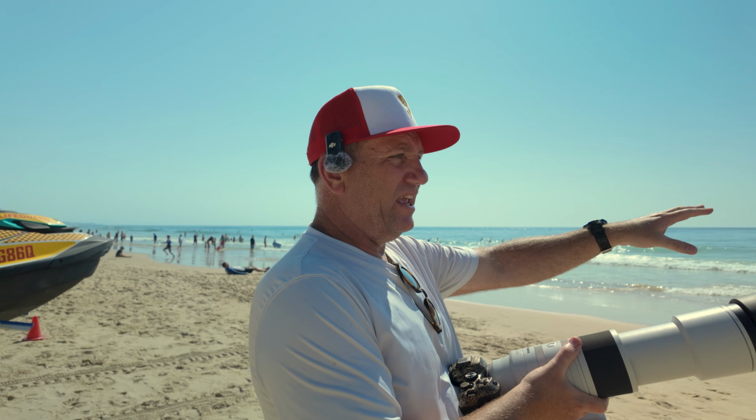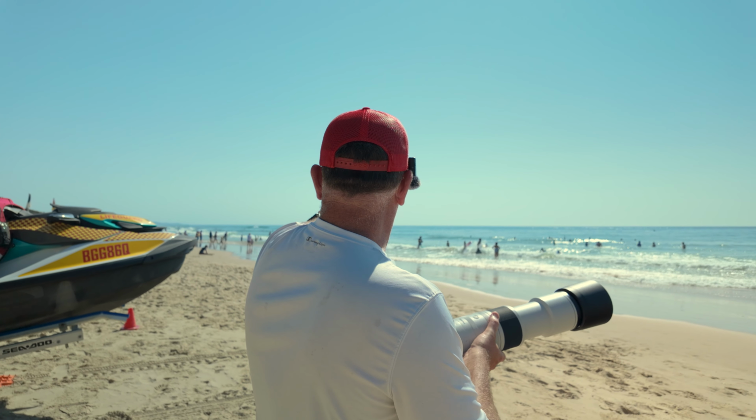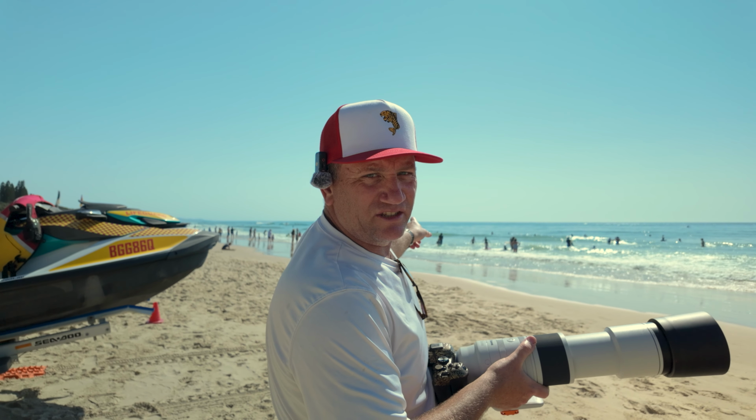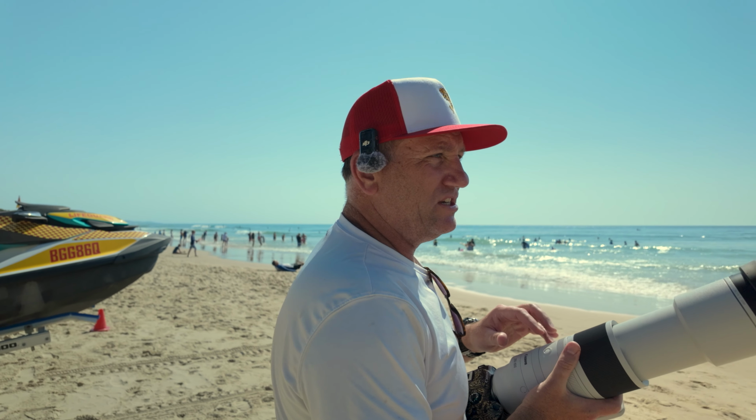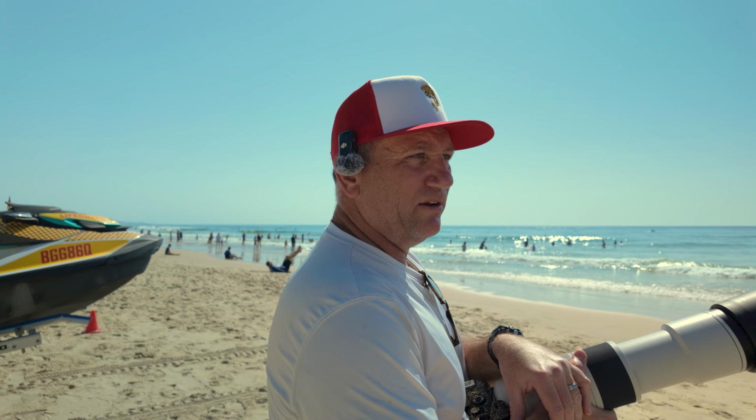I'm trying to get something here because I'm a little bit closer to them, but I don't want to be in the crowd because there's a lot of people, obviously. Even when a few surfers got some waves down there, I was still able to reach them and get pretty close. Not as close as I'd be able to get here, but the guys here just aren't catching any waves, unfortunately.